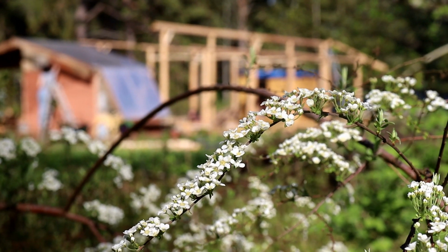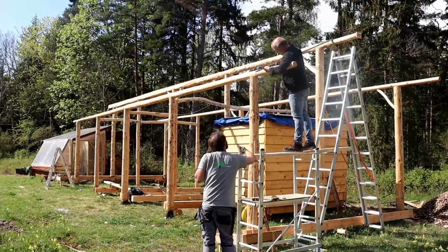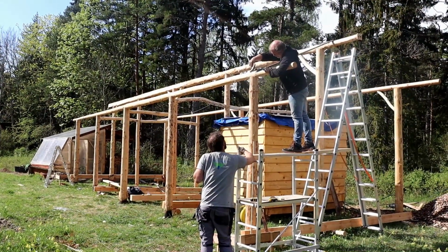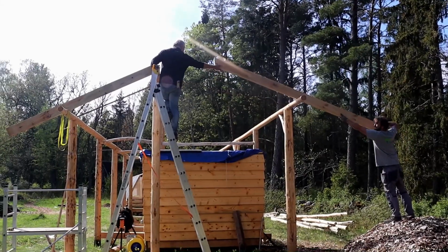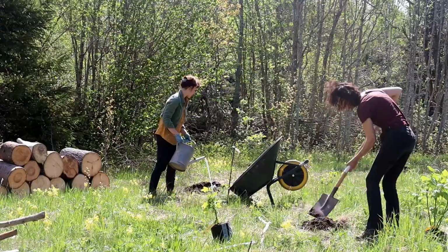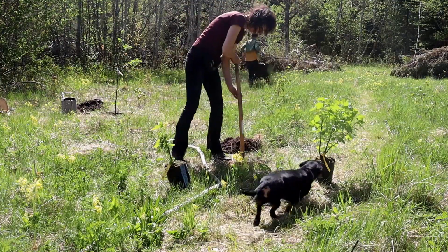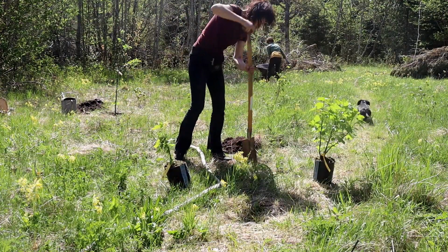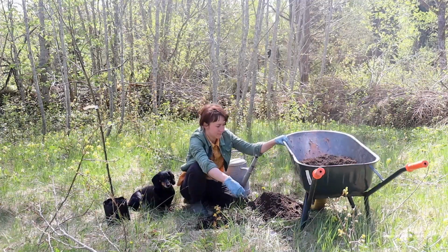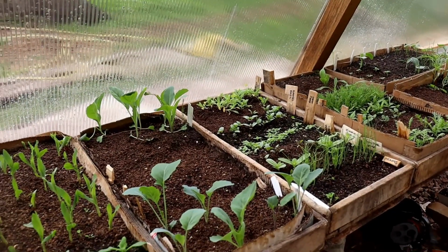In May, the parents of Jonas came to help us out, constructing the house and helping in the garden. We planted 6 fruit trees in the landscape. And the first tiny plants were now in the ground.